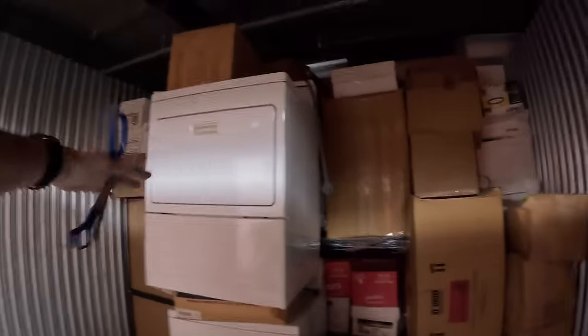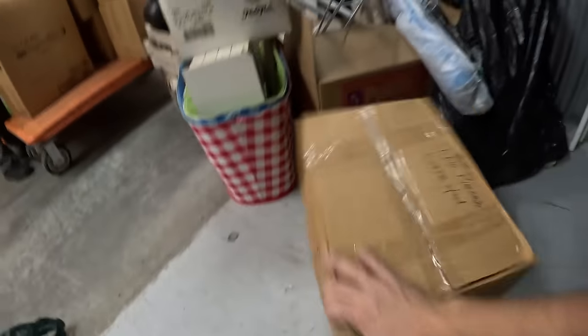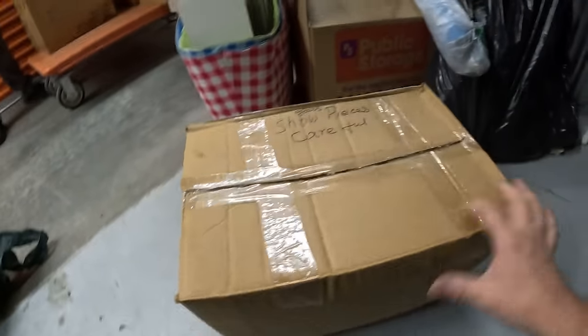So this unit has some furniture, but it's got a lot of boxes. All right, we're loading up, making our way toward the back. There's the washer and dryer that we've been able to see for a while, and there were boxes all around it. Living room set over there, and then back behind here, more boxes. So this unit has a ton of boxes. This box here, Ann just found. We're gonna see what's in it, kind of sounds interesting.